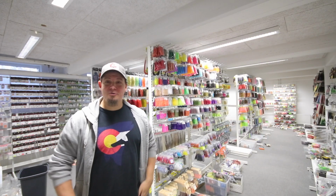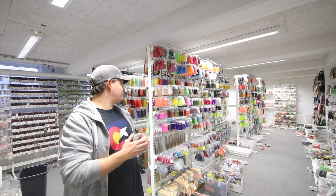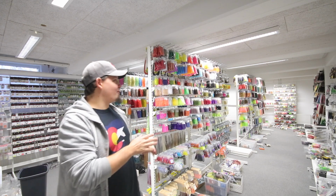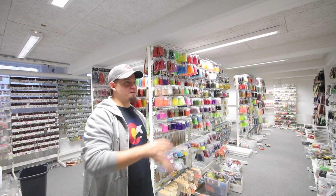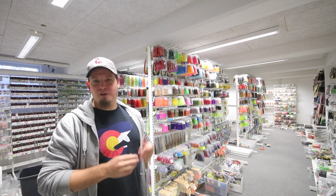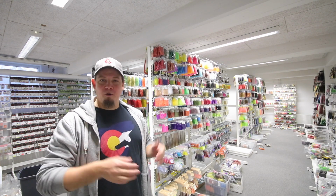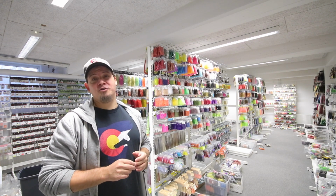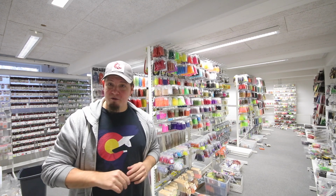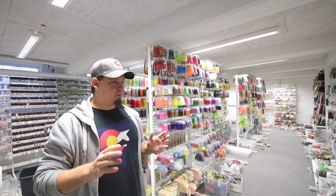But I want to show you something else. This was what I wanted to show you. This is 62 square meters of nothing but fly tying. We don't have all the shells and stuff yet, and regretfully not all the materials are available online yet. I'm working day and night to make sure of that, but I just wanted to show you this because this is how serious we take fly tying.